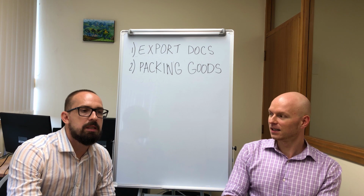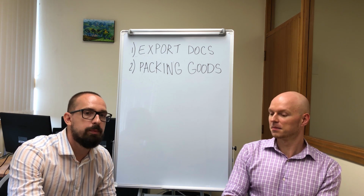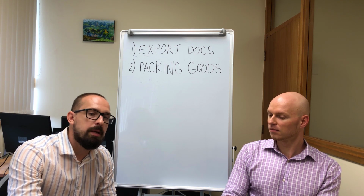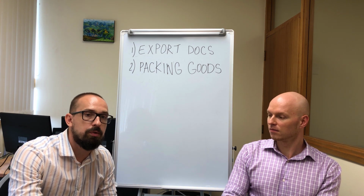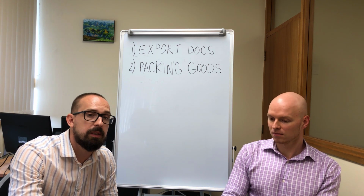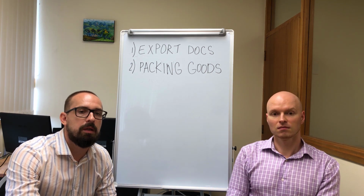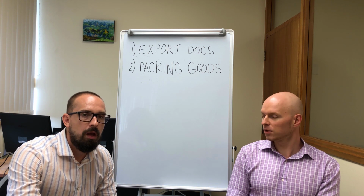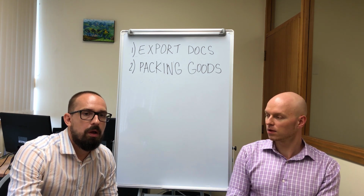In 95% of the cases, a shipping line would be able to offer the service of an export customs broker. If not, yes, in some countries you have to use a broker. In some countries you can go to customs and do the export customs clearance yourself. Again, it depends on the country you're exporting the goods from. What about the freight? Can you book the freight directly with the shipping line, or do you have to use a broker?